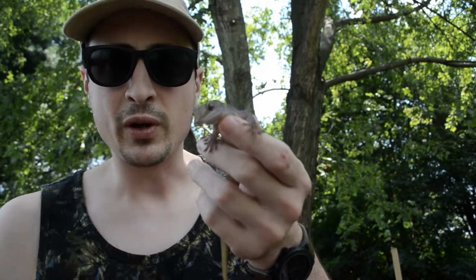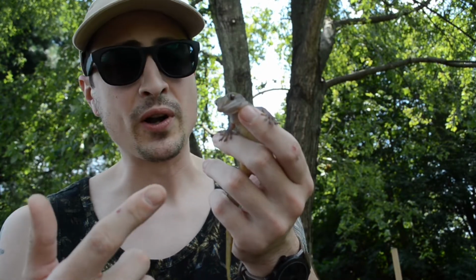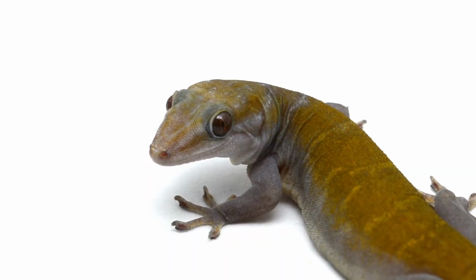So this is one of my golden geckos right here. This is Bacardi. A lot of you guys, if you follow my Instagram, have seen me post him quite frequently. I figured I'd bring him outside, let him get some real sun exposure. And it's okay to do this every once in a while with your geckos.